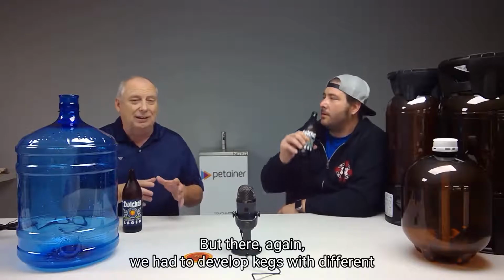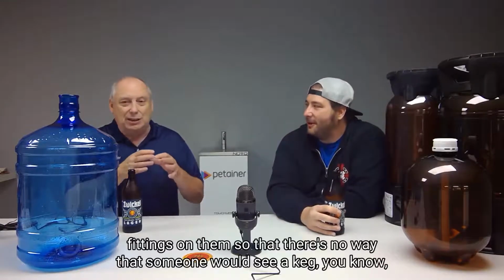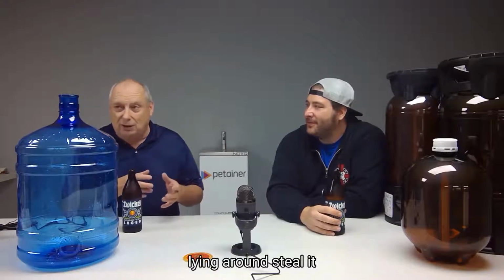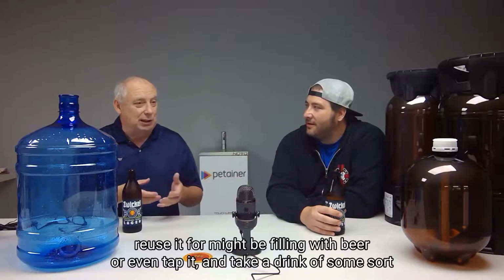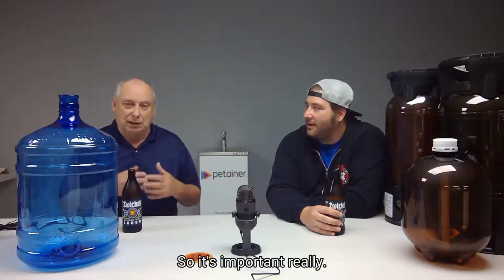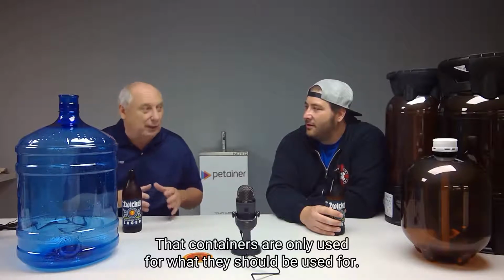But there again, we had to develop kegs with different fittings on them, so that there's no way someone would see a keg lying around, steal it, reuse it for maybe filling with beer, or even tap it and take a drink of some sort of agricultural pesticide or something like that. Yeah. So it's important that containers are only used for what they should be used for.